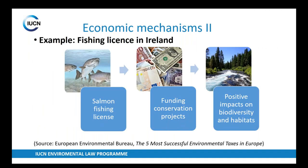One example of this are licenses. So for example, in Ireland, in 2007, they doubled the price of salmon fishing licenses, both for recreational purposes and for commercial purposes. The revenues that the government gained from these licenses were used to fund conservation projects. And in the end, after 10 years of implementation, they realized that they had very good positive biodiversity and habitat impacts. Especially, they managed to stabilize salmon stocks, they improved the status of river banks, and they managed to restore riparian zones.